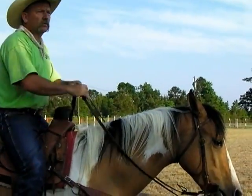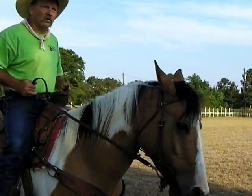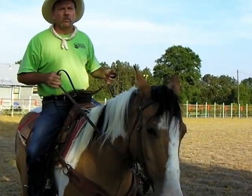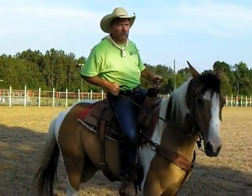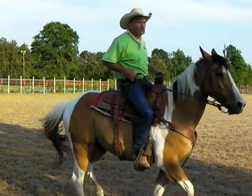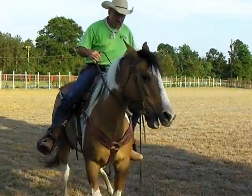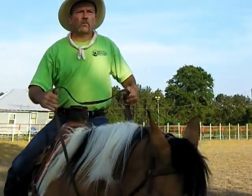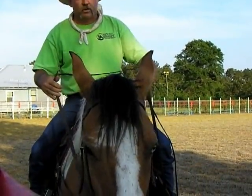So you want that horse to turn. You want to be able to turn that horse. You want that horse's body to move where you want it to. You want that horse to go sideways. If you want that horse to move over, you want him to be able to go over. If I want him back over there, I want his body to move. Now, if I want his front end to move, I give him a few different little cues.